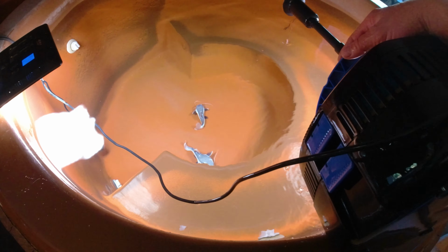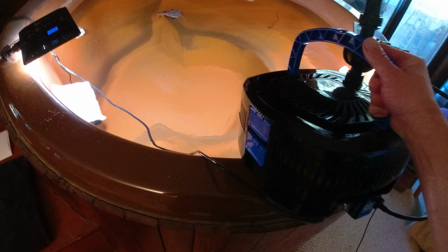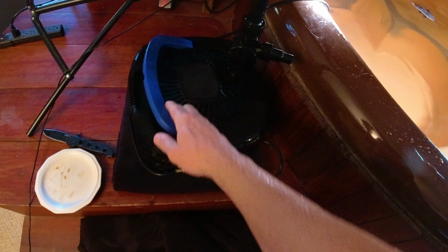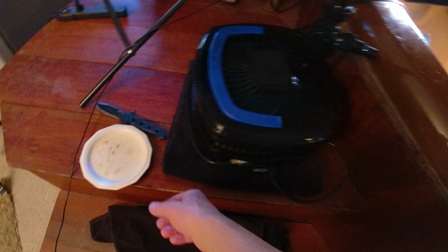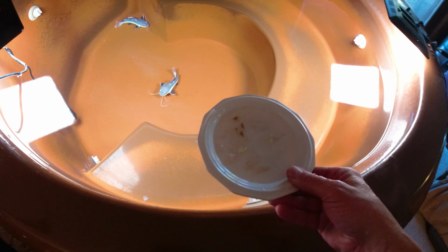Just recently put a new UV bulb in my filter. It has a UV sterilizer in this all-in-one pond filter, which is good. Keeps the water nice and clear. The bulb burnt out a little while back, and it did get cloudier. I noticed it was significantly more cloudy without the UV sterilizer. And it's super clear now, the water's so clear, you almost can't even tell there's water in there. It's pretty amazing.